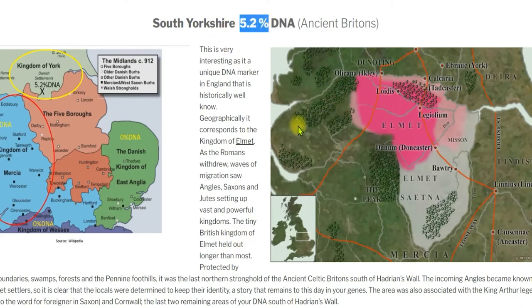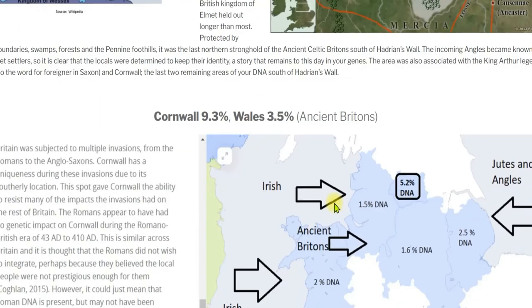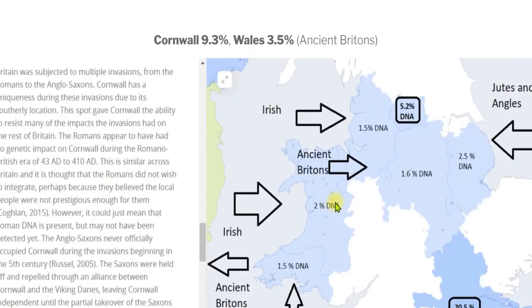Now, one of the most fascinating is Elmet in South Yorkshire, where not a huge amount of DNA, 5.2%, but it's really important. This is a really ancient kingdom. These guys survived way longer than any of the other British kingdoms against all the various incomers. You have DNA from there, which it is British, and that whole area is associated with King Arthur, as are Cornwall and Wales, where your other primary DNA in the English part of Britain and Wales, of course, come from.